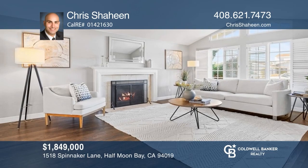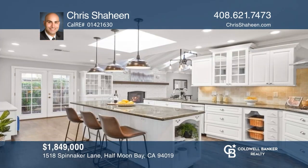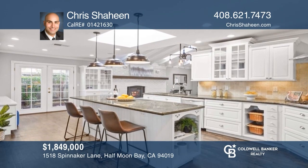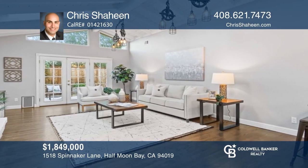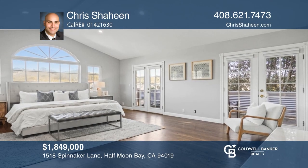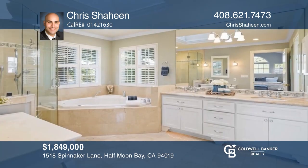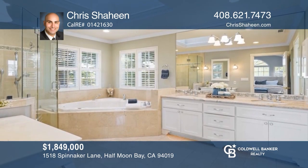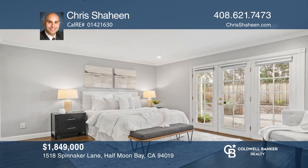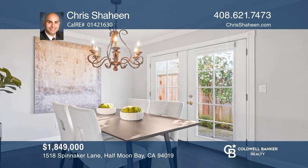Experience coastal living at its finest in this beautifully designed and maintained 4-bedroom, 3-bathroom home in the desirable Sea Haven neighborhood. The home is filled with natural light thanks to 5 skylights, plantation shutters, and 6 sets of French doors. Vaulted ceilings, crown moldings, and hardwood floors throughout add to the sophisticated design. The home also includes 3 fireplaces, adding warmth and character. To see this home in person, call Chris Shaheen.